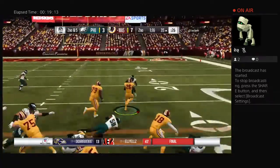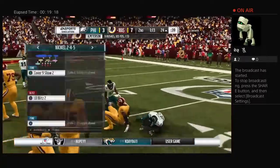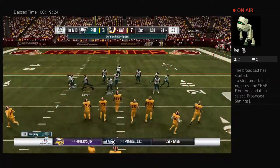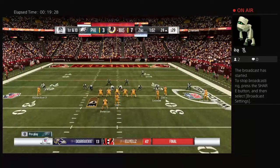Handoff comes to Peterson, and brought down, but not before they're inside the 25. It's a 10-yard pickup, and it moves the chains. This guy's well on his way now to a big game on the ground. It's another good run there. Puts him over the century mark in yardage, and we're still in the 2nd quarter.